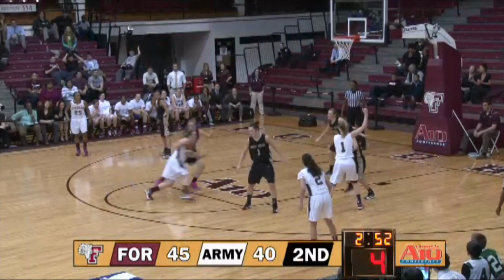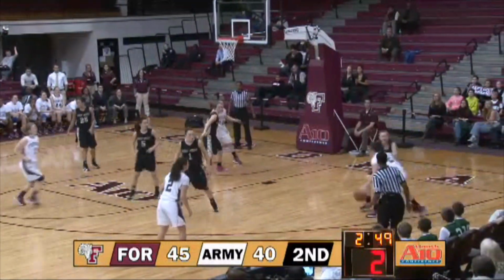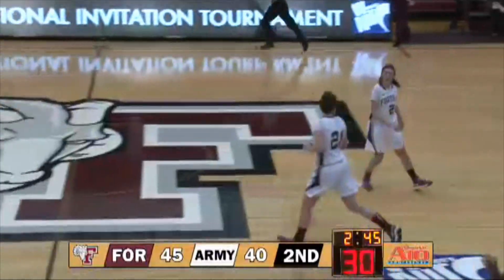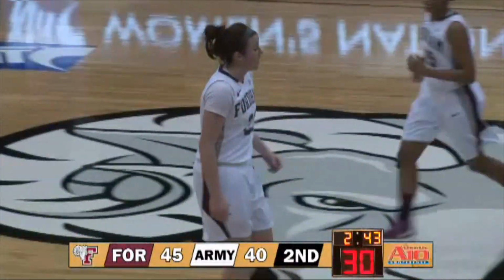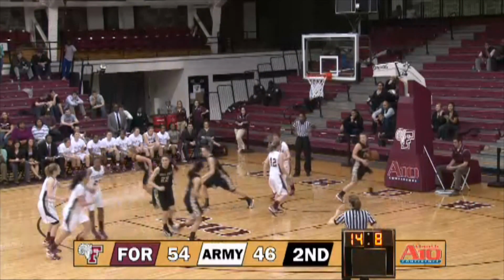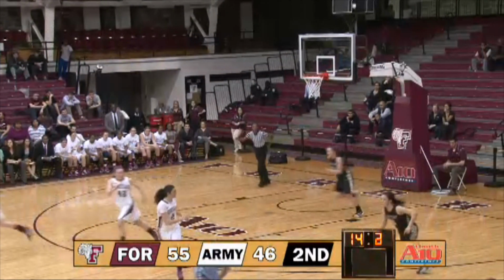Side with the jab step, now pulls into the paint, to the right corner, Stoddard, 2 to shoot, throws it up, long 2, is good! 47-40, Fordham. Second free throw is up and good. Fordham up now by 9 points.